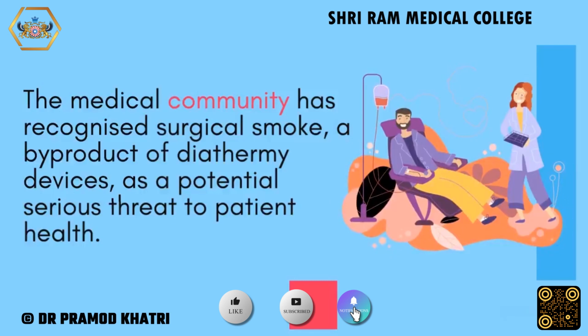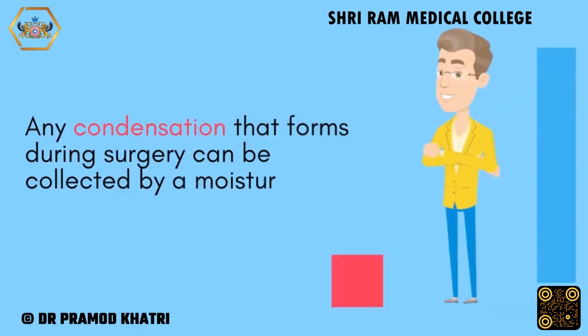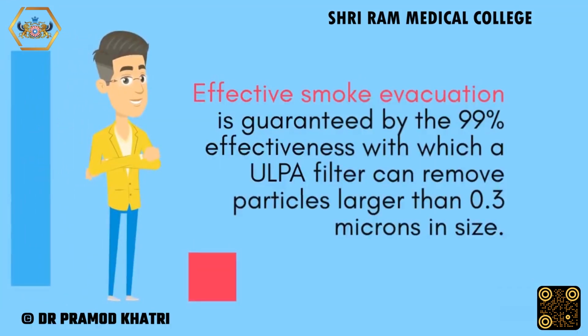The medical community has recognized surgical smoke, a byproduct of diathermy devices, as a potential serious threat to patient health. When a significant smoke plume is generated, an emergency smoke evacuation system must be activated. Any condensation that forms during surgery can be collected by a moisture filter built into a smoke extractor. Both charcoal and ULPA, ultra-low penetration air, filters are available in a smoke evacuator. Effective smoke evacuation is guaranteed by the 99% effectiveness with which ULPA filters can remove particles larger than 0.3 microns in size.